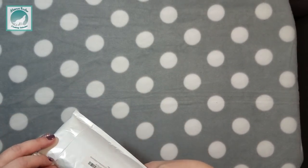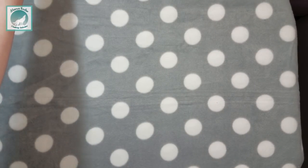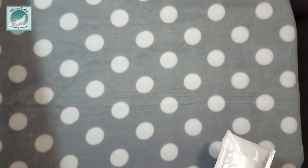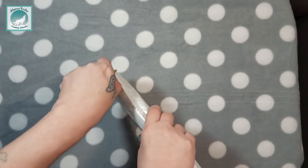Alright, so this one was, I think, the most expensive one, or this one tied. So I had 2 that were $9.99 exactly, and I guess it's the last 2. So this was the most expensive one.